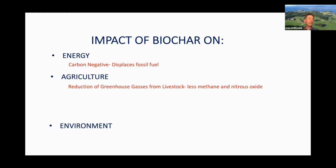In the area of agriculture, biochar significantly reduces greenhouse gases coming from manure, specifically the methane and nitrous oxide. Water quality increases because of the nutrient retention capacity of biochar. A company called Vermont Biochar has developed a filter that captures up to 90% of the phosphorus in field runoff and is being funded by the Lake Champlain Basin Program to further develop it this year.